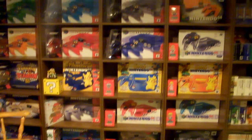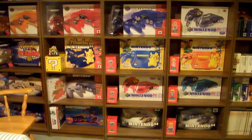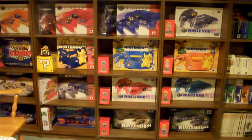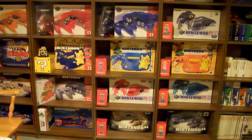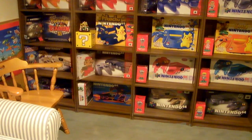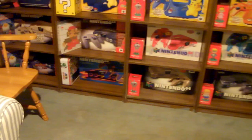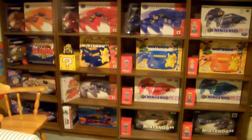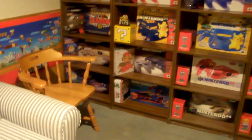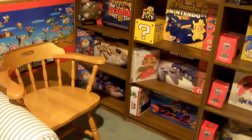There's 10 of them, starting with top right, going straight down, those 5. Then the Pokemon Blue one in the middle of the screen right there, and then the 2 below that as well to make 8. And then bottom row, that one there is the charcoal from Japan. I'm missing still the midnight blue, and then I have all of them. The bottom right is a boxed N64 that has the additional atomic purple controller.